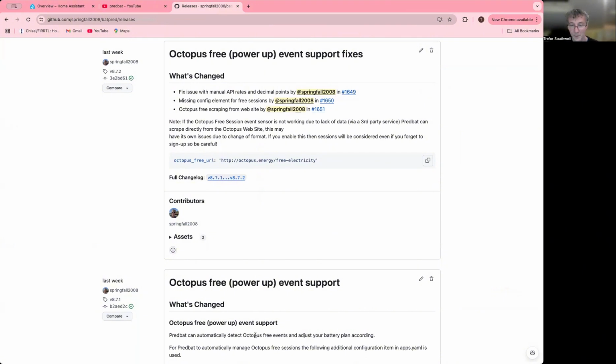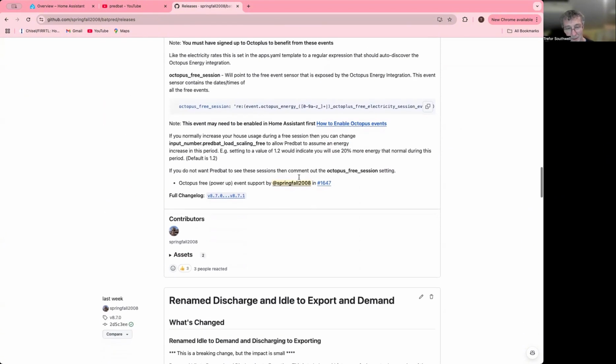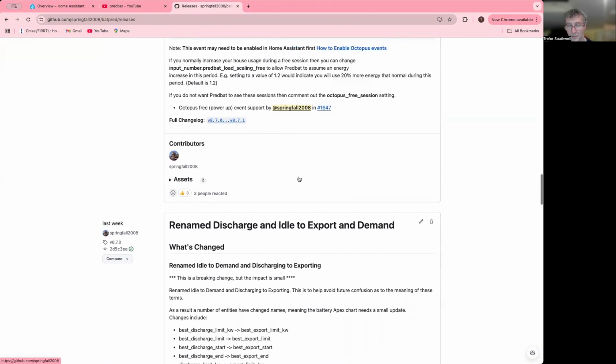The only thing is that the Octopus Energy integration is taking those free sessions not from an official source, but from some other database, which last time wasn't updated in time. So I also have an option: you can add this Octopus free URL to the Octopus homepage, and Predbat will also try to scrape the free sessions directly from the Octopus website. But here it doesn't know if you're signed up for them, so it'll just assume you are. And I can't guarantee their website won't change format in the future, so this might not work as well, but we've got both methods active. That could be useful.